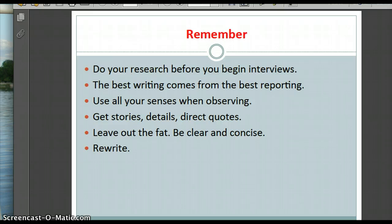And remember to focus your story. If you don't have a clear focus, then the story's all over the place and nobody's going to have fun reading it.